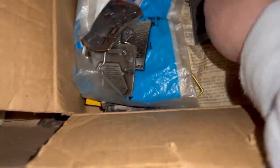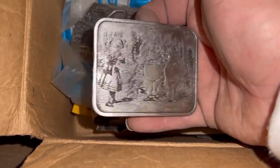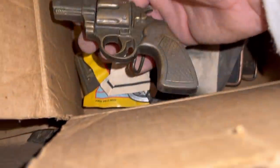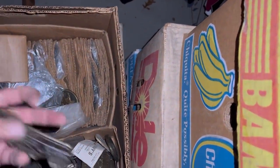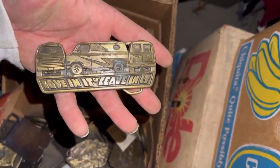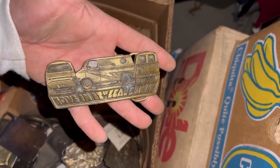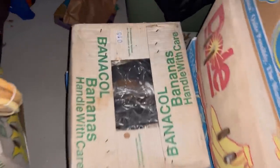Malt liquor. Ford. Looks like three steer. Oh, look at this. A nice gun belt buckle. Look at that. Crazy. Sheesh. There's tons of belt buckles, man. Wait, love in it or leave in it? Ooh, that's cool. Okay. Here we go.